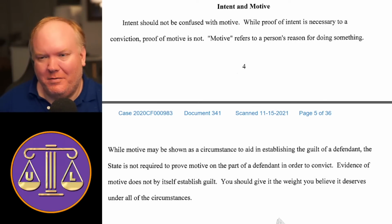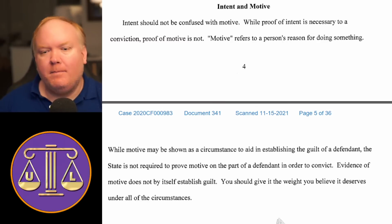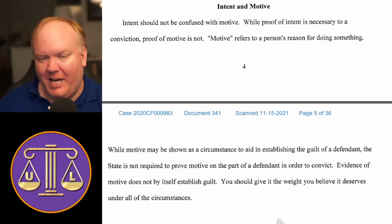Intent should not be confused with motive. While proof of intent is necessary for conviction, proof of motive is not. This is true. Motive is not a legal part of the charge. We never have to show why someone did something. Why they did a thing is not part of the crime. Motive refers to a person's reason for doing something. While motive may be shown as circumstance to aid in establishing guilt, the state is not required to prove motive. Evidence of motive does not establish guilt. Motive is not an element of the charge. The state doesn't have to show it. They don't have to prove it. Even if they do prove it, it doesn't really actually prove anything by itself.